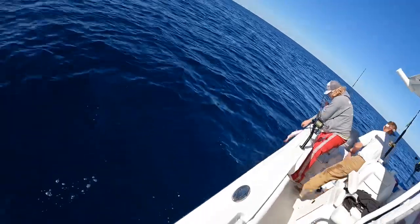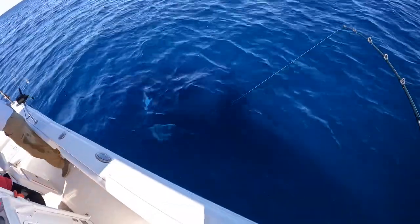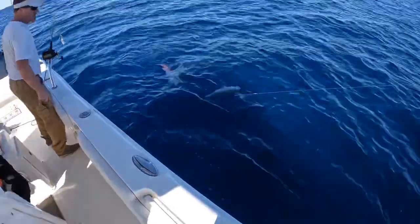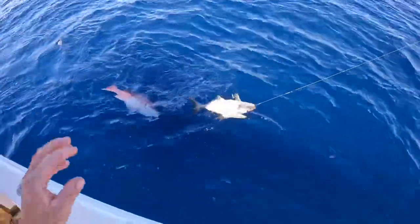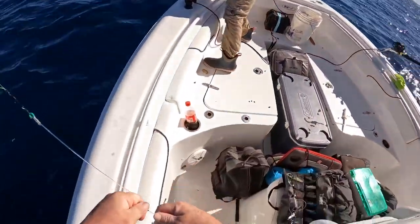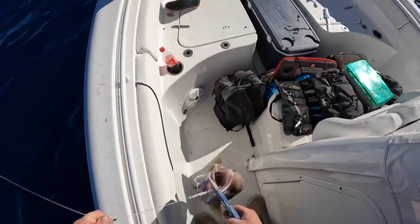Oh, Nick's got a nice one back there too. Nice. I got two fish on. Oh, two snapper. Oh, we got some kind of jack. Oh, Almaco. Oh my God. Nice Almaco, and then a monster snapper. Yeah, that's a nice Almaco. Very nice. That's what was fighting so bad. Yeah, that's a good one.